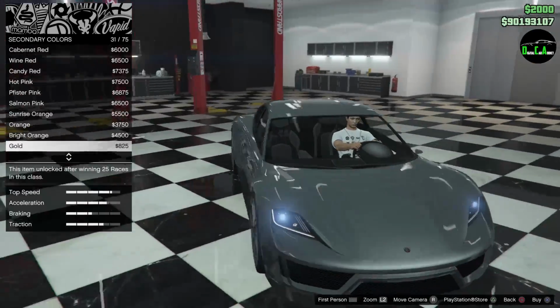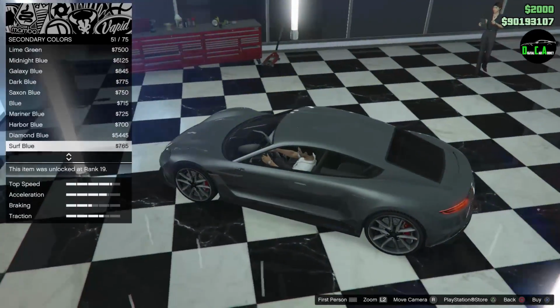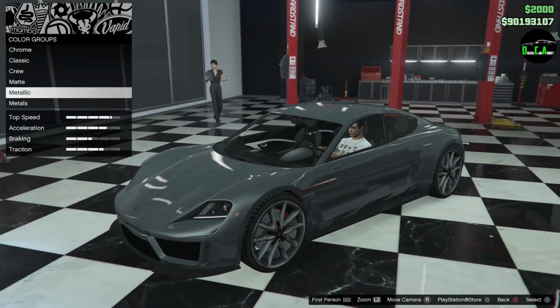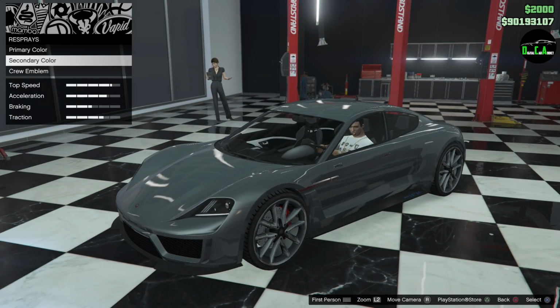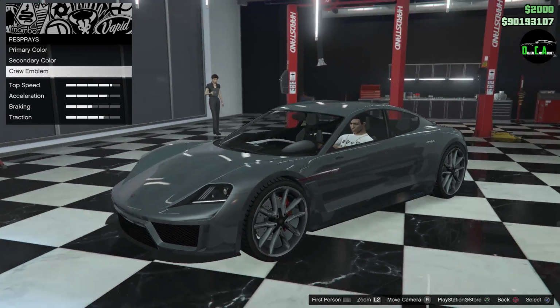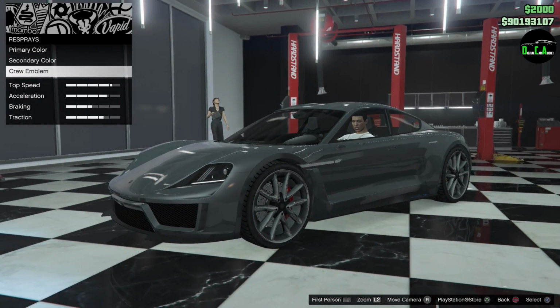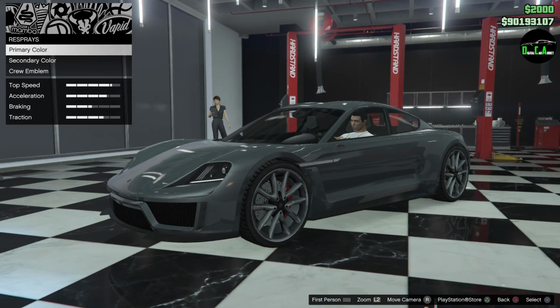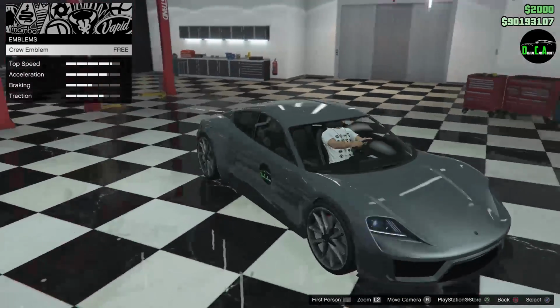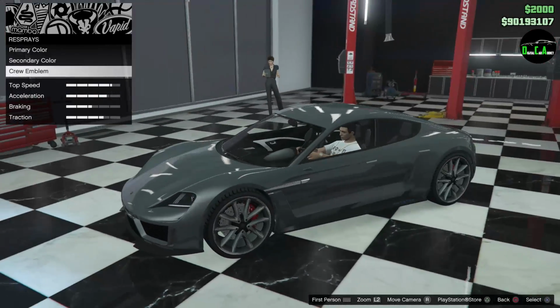Nope. It doesn't do anything to the interior, unfortunately. Well, and there's no trim color, so you cannot change the interior color of this car, which I don't know why they didn't do that. I mean, that really sucks. And if you want to put the crew emblem, I would put it right there on the door, if you're wondering.